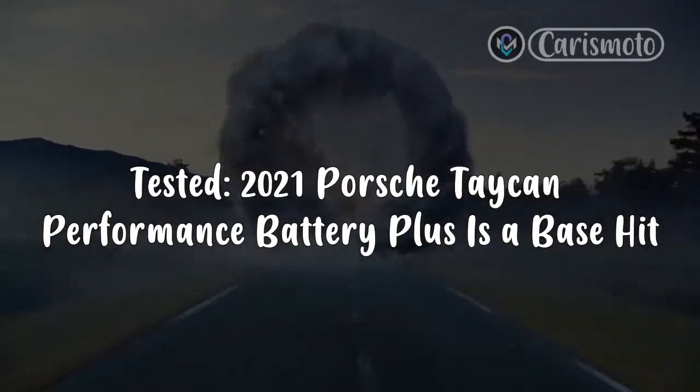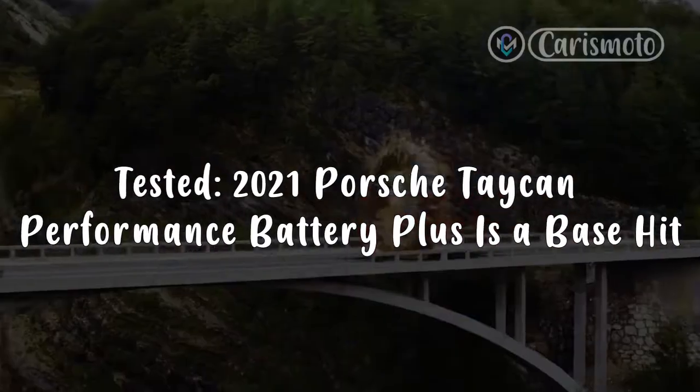Tested. 2021 Porsche Taycan Performance Battery Plus is a base hit.